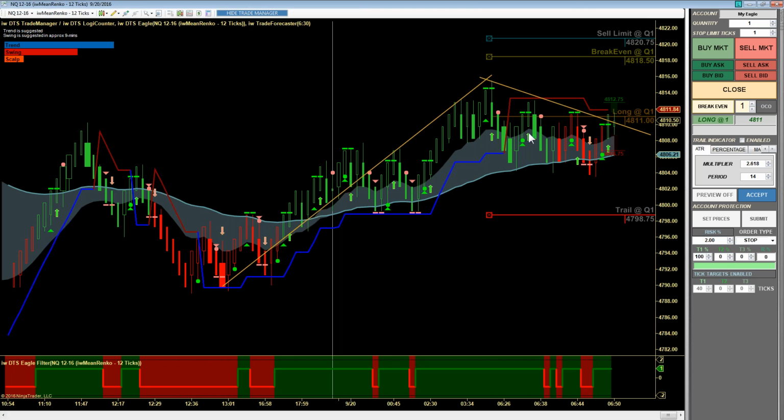So we've got a little bit of a bull flag type thing going on. And we'll see. We definitely need to see this bar finish higher.